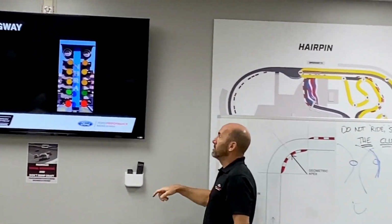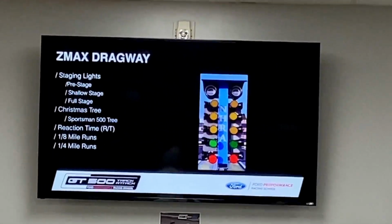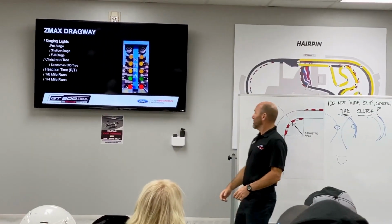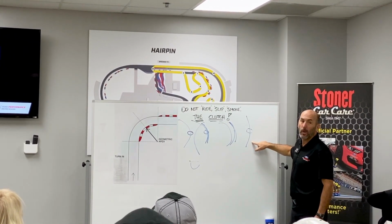It says we're doing a sportsman tree. So with the sportsman tree, you see the yellows, the 3 yellows there? They're going to count down. You're going to get the first one, the second one, and the third one, compared to when you crossed this beam right here versus when the light went green, okay?